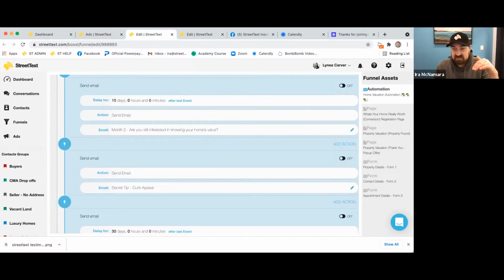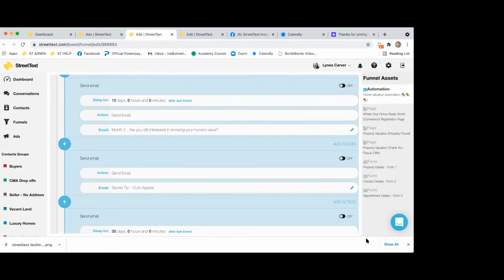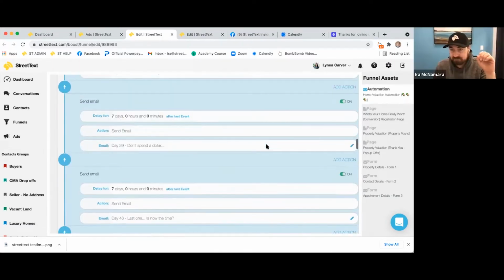Is everyone following? Hey, Ira, just a quick question. What if the lead clicks on it after 8 p.m.? What happens? Good question. So if they click on it after 8 p.m., the messaging will start going out the next morning at 8 a.m. So they won't get it until the clock turns around at 8 a.m.